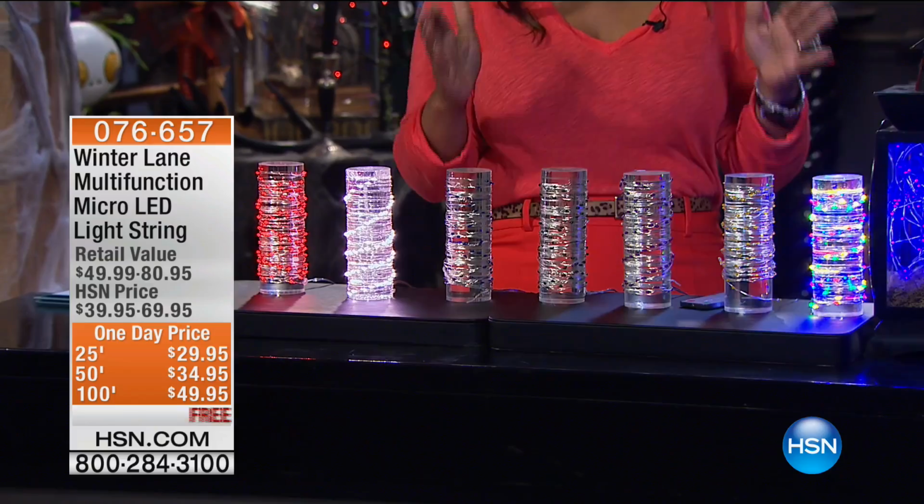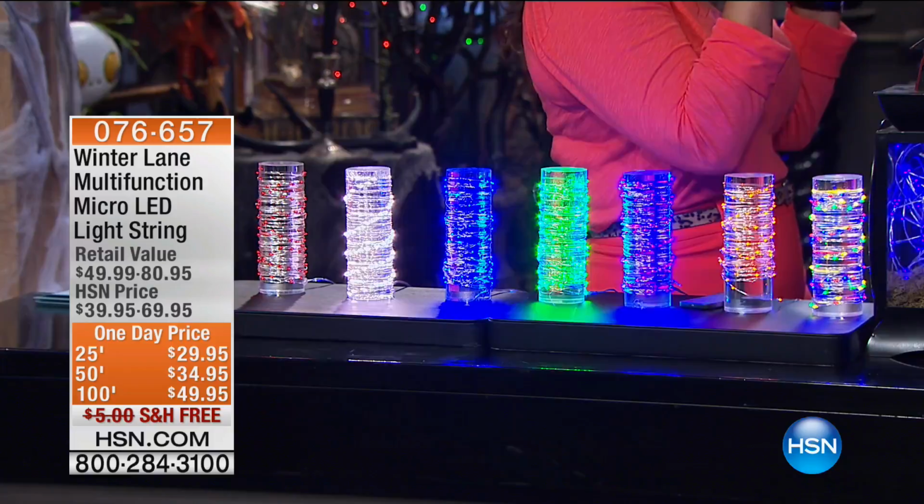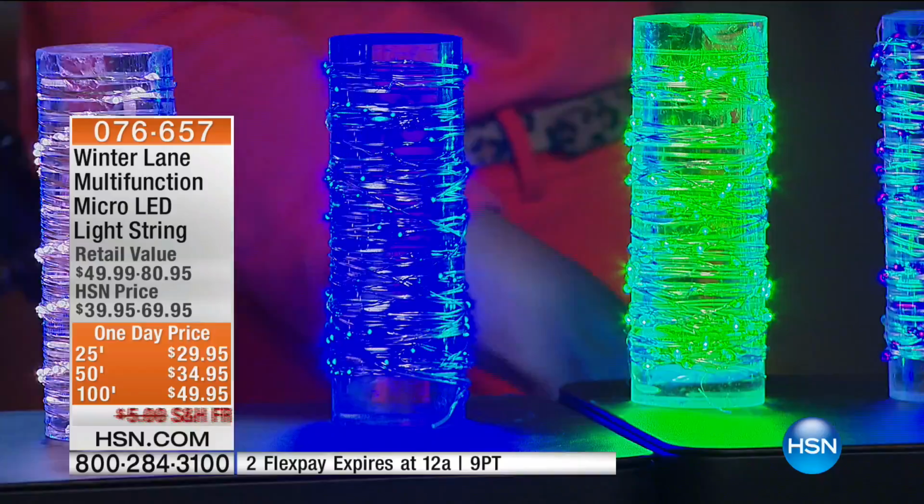And the cool thing about these string lights is that you can put them anywhere because you don't have to plug them in. Actually, these you do plug in. Let me explain to you why. Because they're super long. You're used to the string lights that you don't have to plug in. You're right, I was wrong.